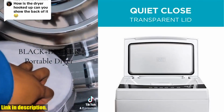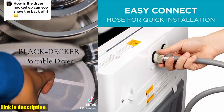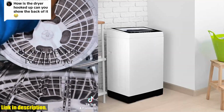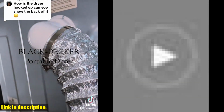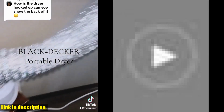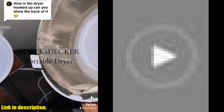It comes with 6 cycle selections, including normal, heavy, delicate, quick, bulky, and spin only, so you can customize your wash based on your specific needs. But that's not all. This portable washer also offers impressive functionality with 3 water level choices and hot, warm, and cold temperature settings. You can even select a delay start of up to 24 hours, so you can have your laundry ready exactly when you need it.